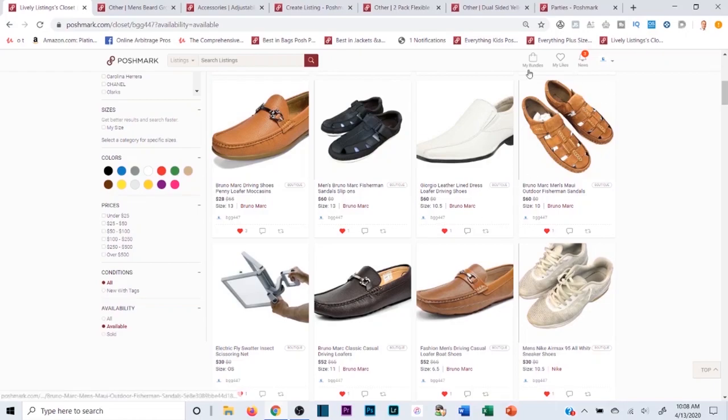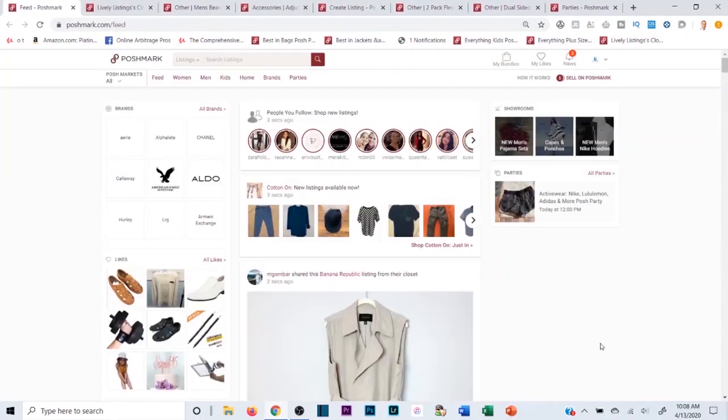If you go to the Poshmark feed, you'll notice that some people have these little stories up here, especially on the mobile version of the app. And what these are is people that literally just edited and relisted or listed something new. So it's going to give you more visibility in a number of places, and that's the name of the game on Poshmark, right? You want more visibility for your items, giving them a higher chance to sell.